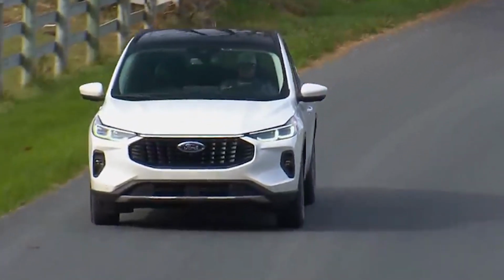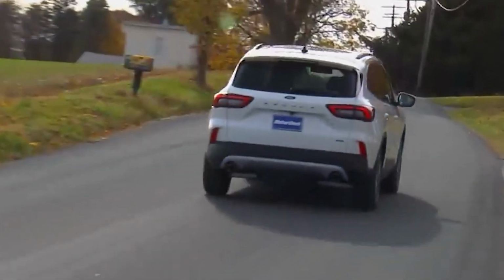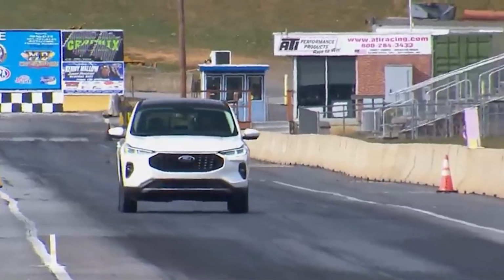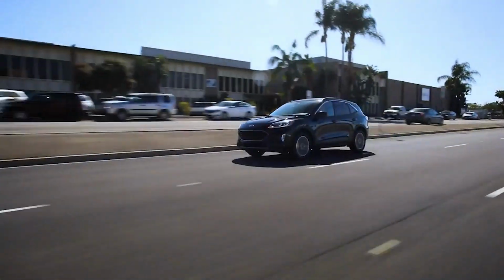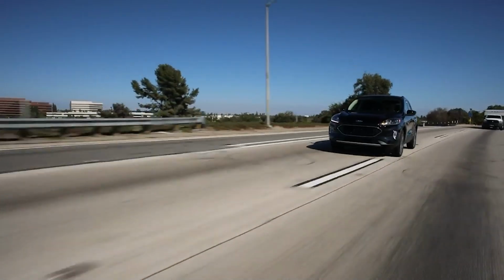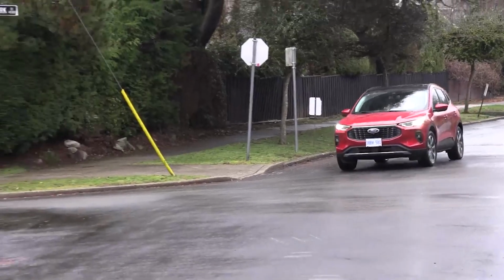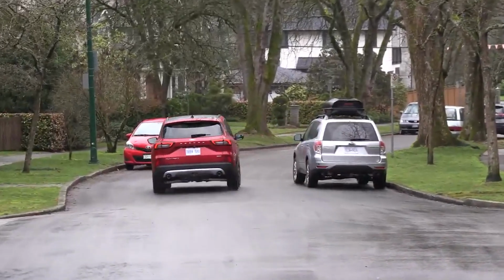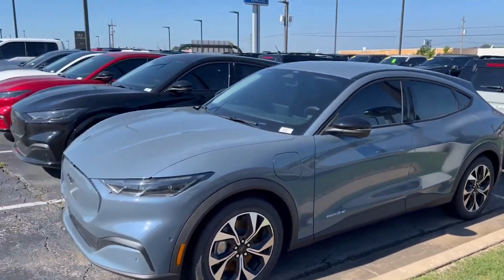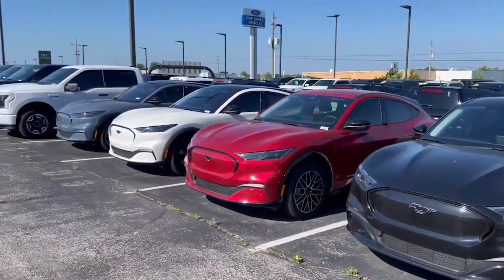Beyond the lack of innovation, another major issue hurting the Escape is Ford's overall reputation for reliability. Over the past decade, Ford has been plagued by recalls, earning the unfortunate nickname of the Recall King. Many buyers are hesitant to purchase Ford vehicles because they fear potential mechanical issues, expensive repairs, and frequent warranty claims. The Escape in particular has had a history of transmission issues and electrical system malfunctions, further dampening consumer confidence.